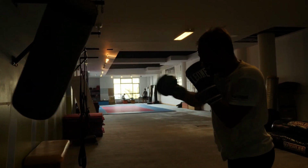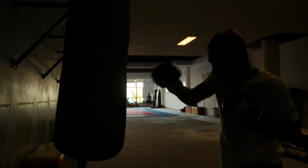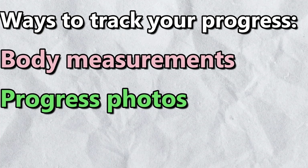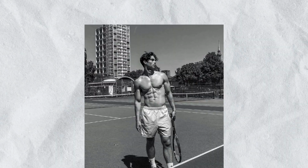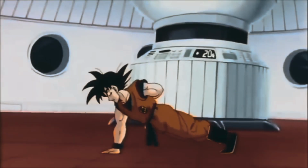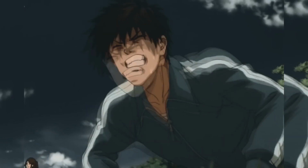Tracking your progress. It's important to track your progress so that you can see how your diet and training are affecting your body. There are a number of ways to track your progress, including body measurements, progress photos, weight tracking. By tracking your progress, you can make adjustments to your diet and training plan as needed. This will help you to reach your fitness goals more quickly and efficiently.